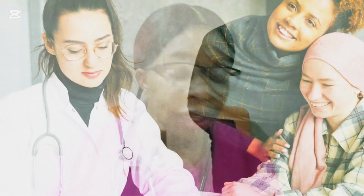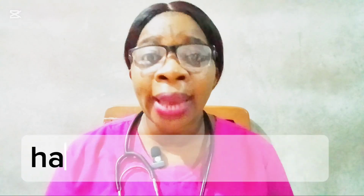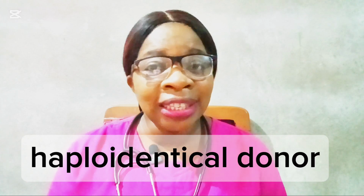If that is not possible, you can find a donor who is nearly compatible. That is what is called a haploidentical donor. That is, this donor is partially matched or the donor is unrelated.